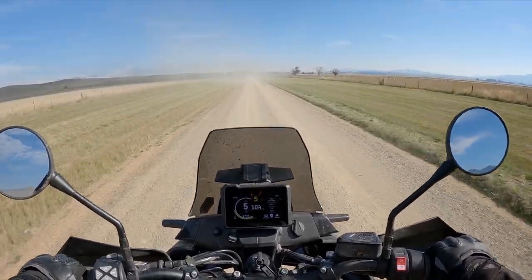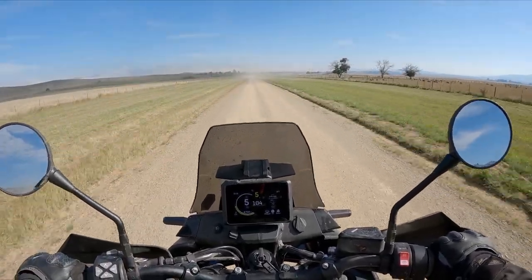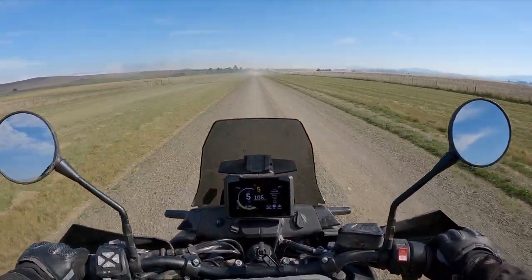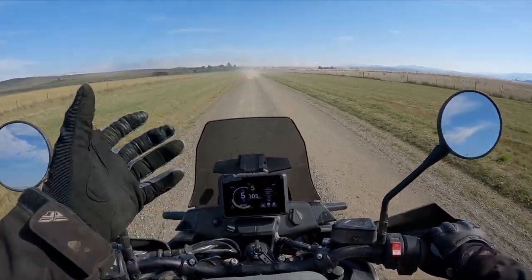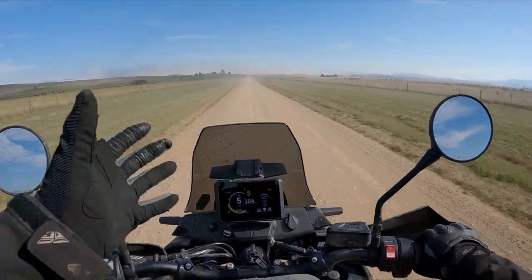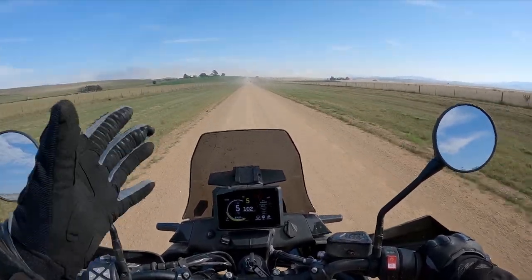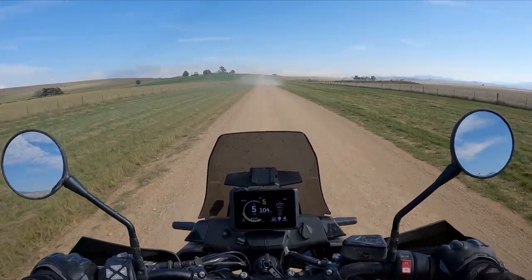To me, this is the ideal space for the Norden 901. It just eats these sort of dirt roads up. Not a problem at all. It feels really nice to be on this bike on this type of stuff. It's soaking up all the small bumps. It's got decent wind protection. The seat is comfortable, so I'm happy to sit on miles and miles and miles of these roads, which we absolutely certainly have here.